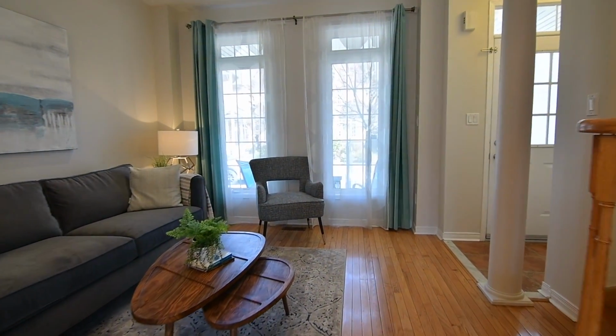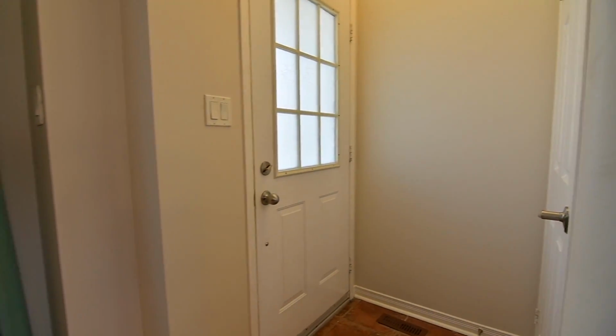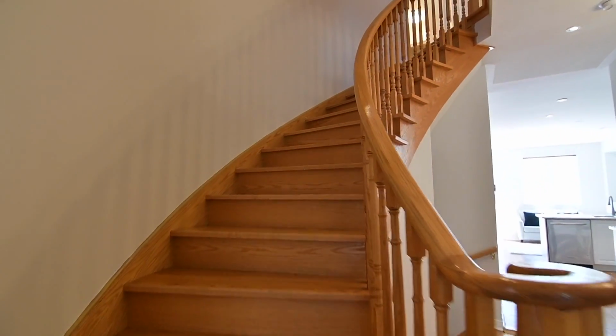The main level also features 2 coat closets, one in the kitchen area and one in the front foyer, while beautifully curved oak staircases carry to the second and third levels.